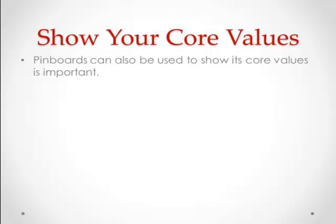Show your core values. Pinboards can also be used to show the different sides of the company. Much like showcasing its personality, showcasing its core values is equally important. One company, Chobani, uses this strategy effectively. On one board, it encourages fitness methods, and on the other, it champions mothers.